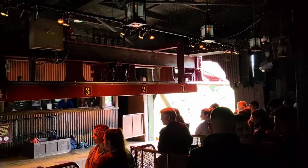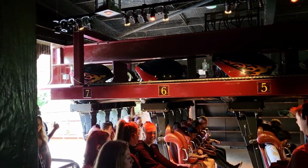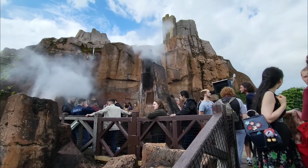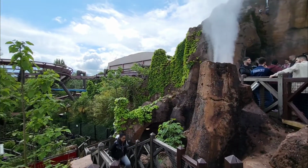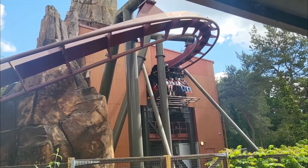Then you got Nemesis Inferno, which is a B&M inverted coaster. It's really nicely themed. I love the outside, which is a volcano with lots of effects. The whole queue is around the volcano itself. The station as well is nicely themed, and I love the part before the chain lift when you go in an indoor tunnel with smoke and lights.